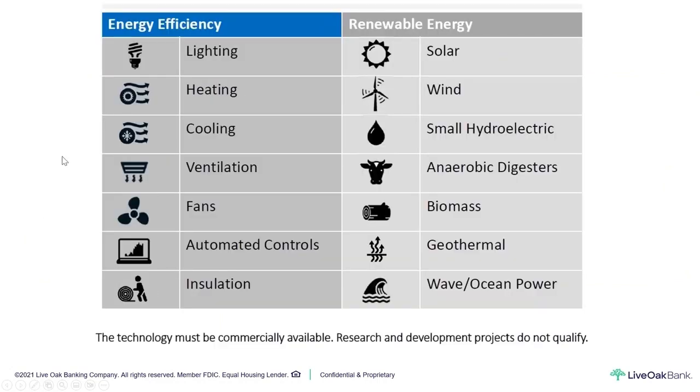So these are the eligible uses under energy efficiency. If you're improving your lighting, a heating system, cooling system, ventilation, if you're installing fans or any kind of automatic controls or insulation, that all falls under energy efficiency. And so you could be eligible for a grant or a guaranteed loan to use for energy efficiency upgrades that you may be making to your farm.